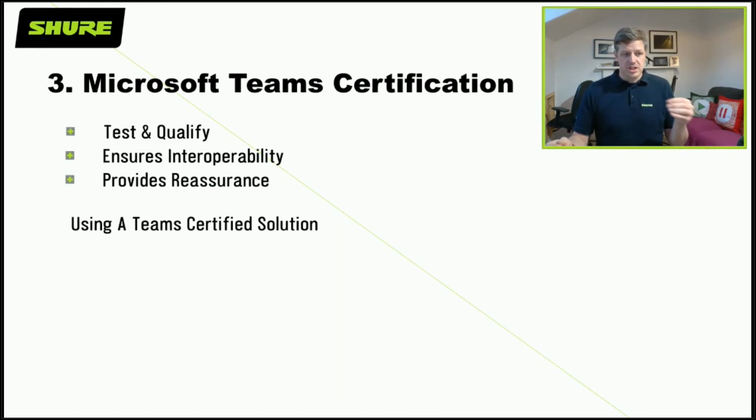The certification process also ensures that things are fully synchronized and interoperable across different brands. So Microsoft obviously has control of its own products, but it needs to know that products that are connected to Microsoft Teams will work in a predictable and usable way, if you like.